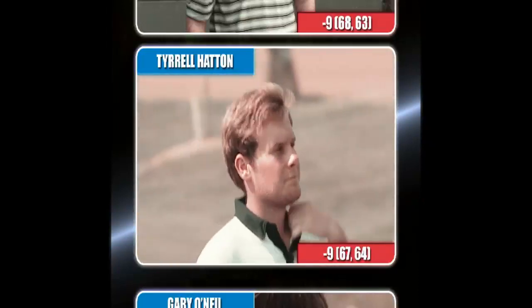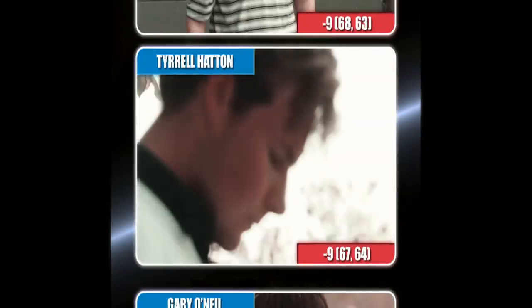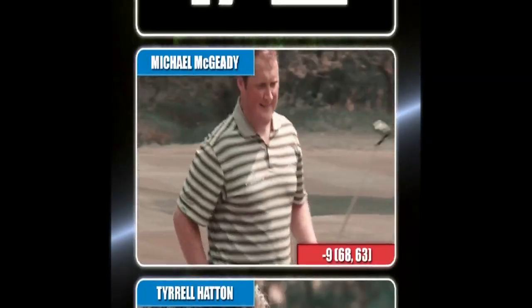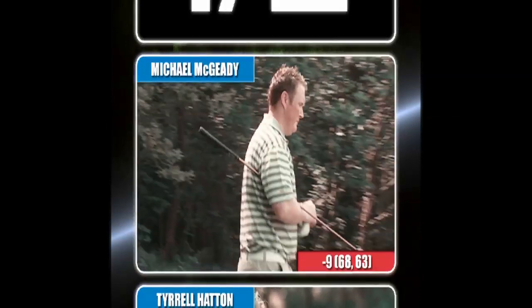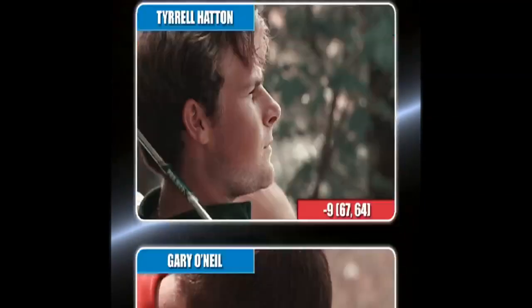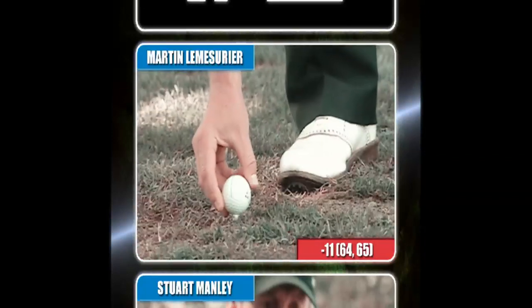Tyrrell Hatton charged into contention on day 2 with a blistering round of 64, a welcome return to form. Following victory at the EuroPro's Q Score, he finished tied 14th in Event 1, but missed the cut last time out. Michael McGeady won in his debut season on the Challenge Tour back in 2008, but couldn't sustain that momentum. No such problems in round 2, building on an opening round 68. The Irishman shot a faultless 63. He's in 3rd. Martin Lomisure is well placed to record back-to-back wins on the EuroPro as his consistent form continues.